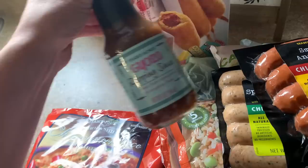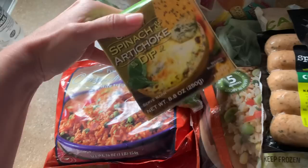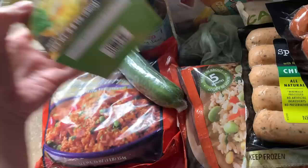Some gyoza dipping sauce. That's for a recipe. Some of the chimichurri rice. Haven't tried this, but I'm really excited to try it. A cucumber. The spinach artichoke dip. This is actually going to be the sauce for my pasta dish, I think. Saw this idea on Pinterest. We'll see how that goes.